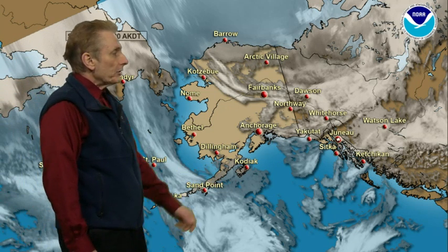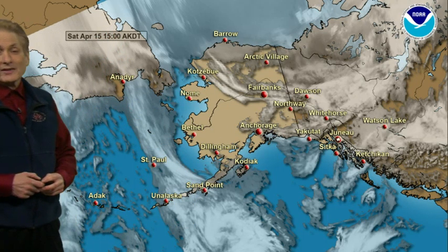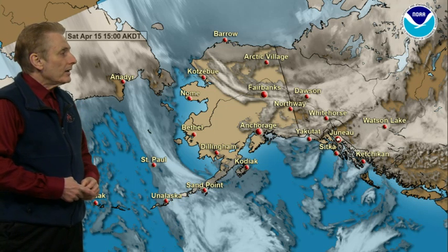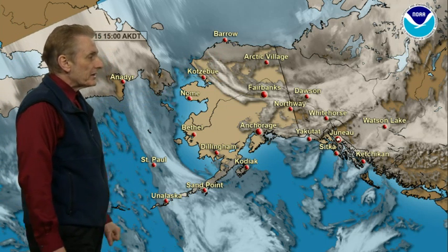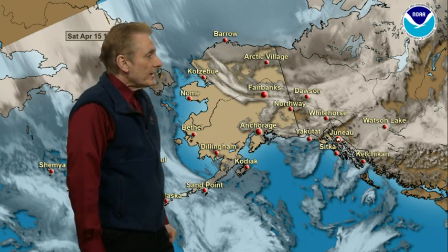Cloudy skies there for Kodiak, and pretty gusty winds up along the Arctic coast, strongest on the east side, with gusts anywhere from 40 to possibly as high as 50 miles an hour at times today. And lighter back to the west, but still pretty gusty. And gales in the forecast up there for the next couple of days, at least along portions of the Arctic coast. And then the showers down here over the southern southeast coast.